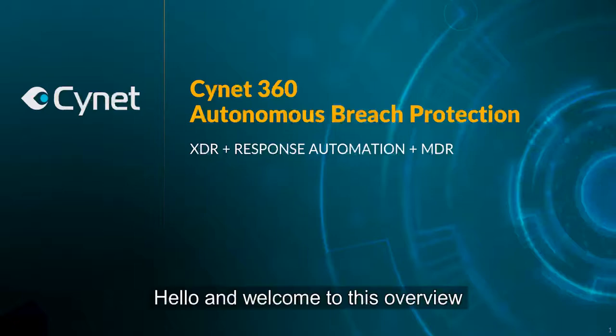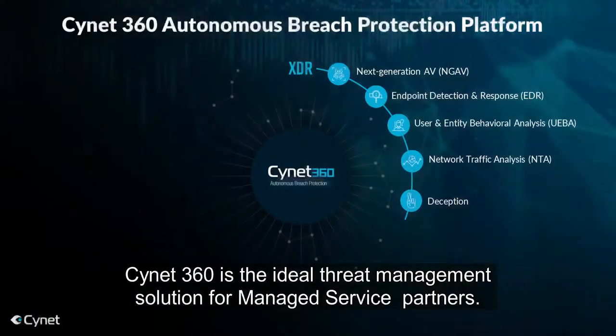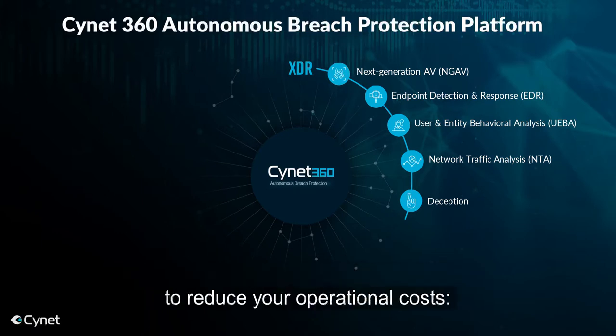Hello, and welcome to this overview of the Cynet 360 Autonomous Breach Protection Platform. Cynet 360 is the ideal threat management solution for managed service partners. The platform natively combines several security components to reduce your operational costs.